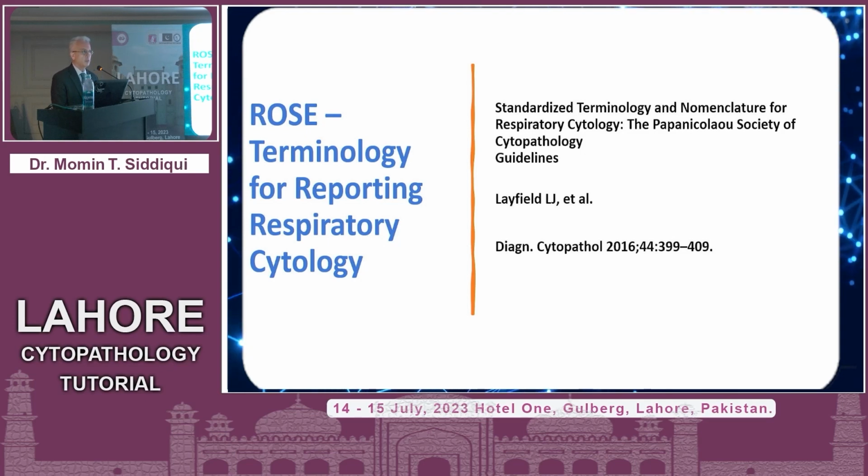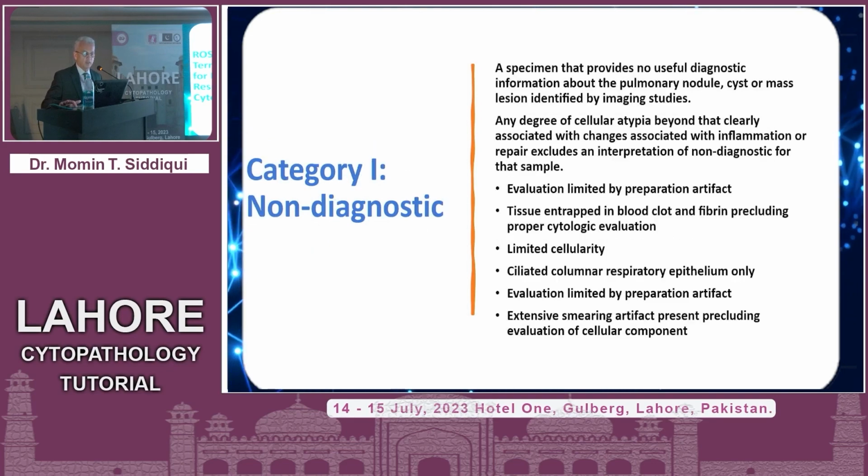However, just a disclosure here, recently the WHO has come out with a new standardized reporting system. But since I have not used it, I cannot really advocate for it at this time. But looking at it, more or less, it recaps what the PAP Society has initially laid out for categorization purposes. So that was my disclosure there.